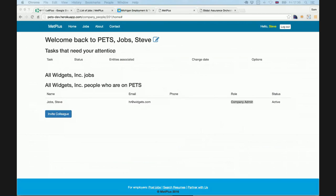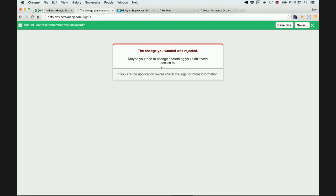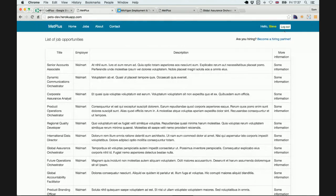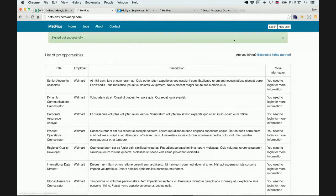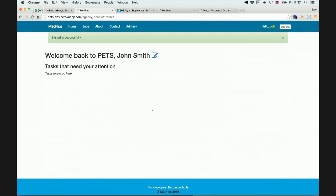Okay, so I think I'm kind of maybe getting to the end. Let's just try. I've got one more. Oops. No, have I broken things? I can't log out. I can. Okay, right. Let's just log in as. Let's print it. There's the other one.